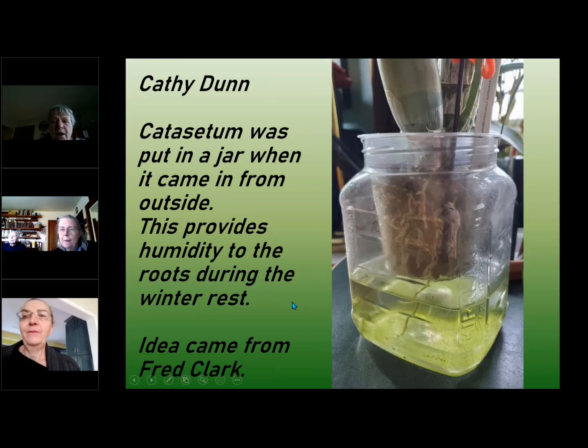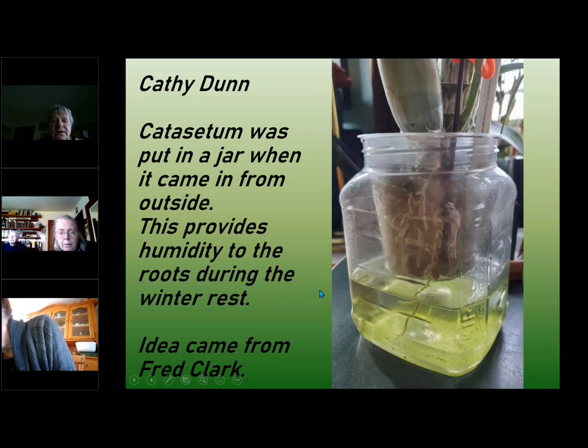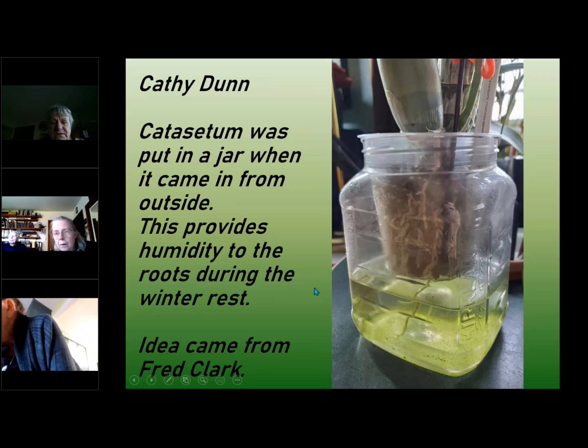Inga, I know Mario said the same thing with the Lycastes, that if you kept them watered under certain conditions, they seem to keep growing, like they didn't stop and they didn't drop their leaves. But normally they do.